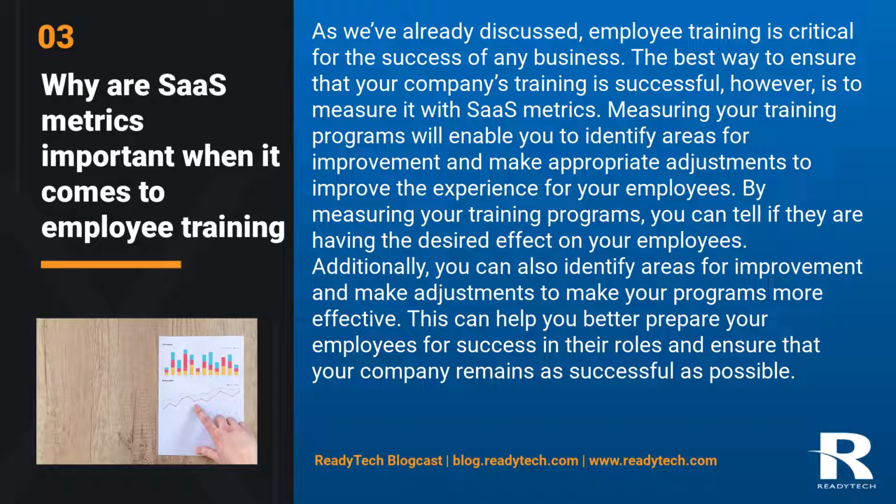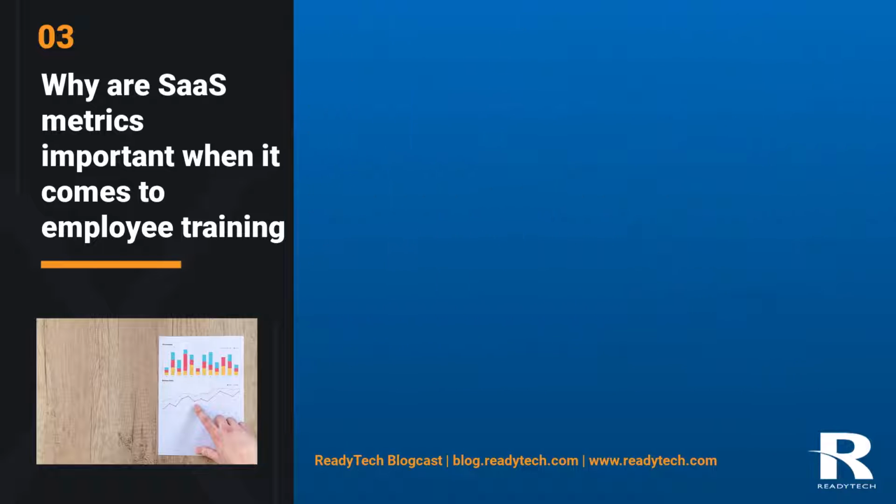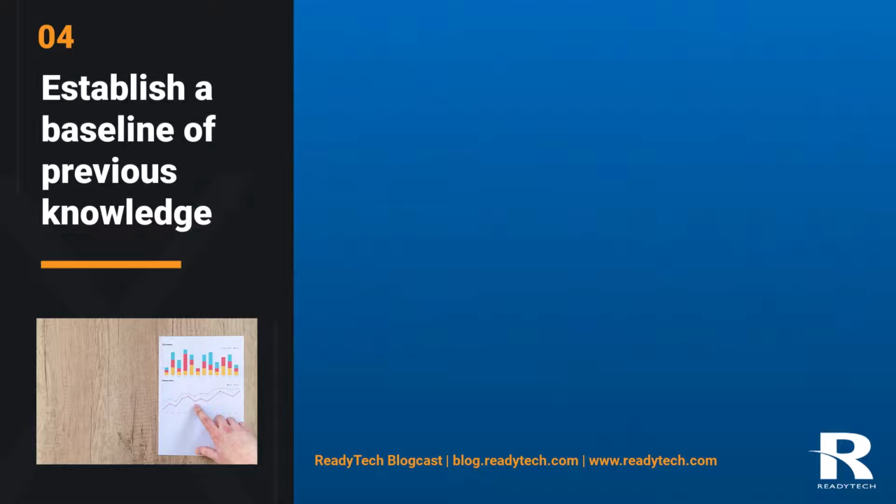Measuring your training programs will enable you to identify areas for improvement and make appropriate adjustments to improve the experience of your employees. By measuring your training programs, you can tell if they are having the desired effect on your employees. Additionally, you can identify areas for improvement and make adjustments to make your programs more effective. This can help you better prepare your employees for success in their roles and ensure that your company remains as successful as possible. SaaS Metrics 101.